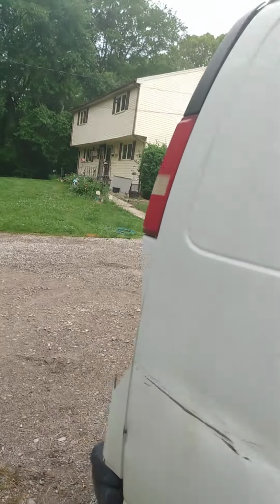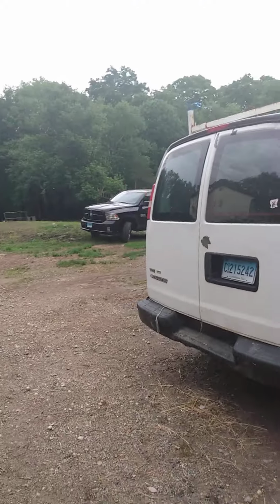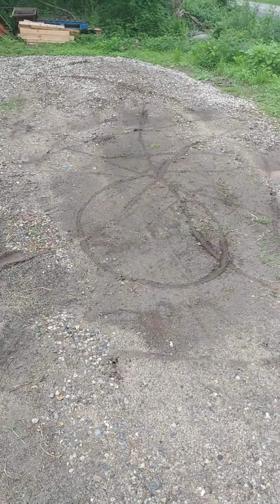How about I take you guys and walk you over across the woods? There's the other van. Oh yeah. Still got that sticker on there. Here he is. Looks like a die-cast car been doing donuts here.